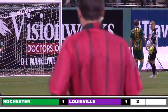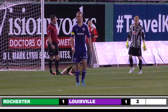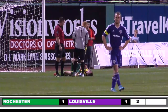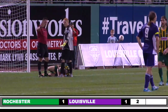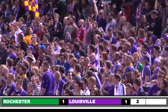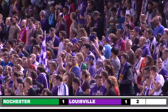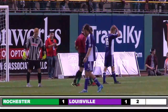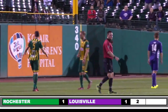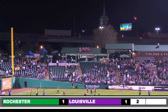And looks like there's a Rochester player down in his own box. Looks like he's writhing in pain right now, holding his hip. Interesting to see what this will do to injury time, because we're already at the full 90 minutes played. If you look at the scoreboard clock, it shows 90 minutes there, so we'll see how much time is going to be added now with this part of the equation.